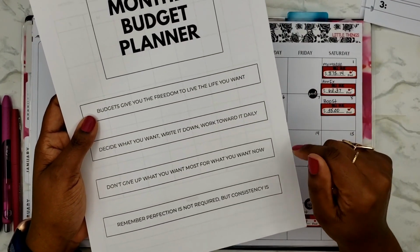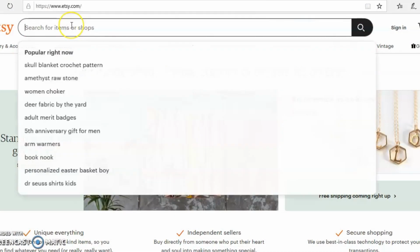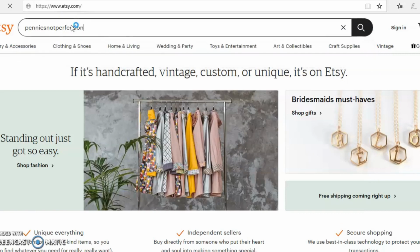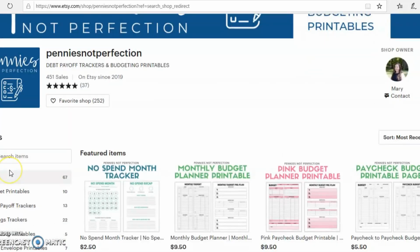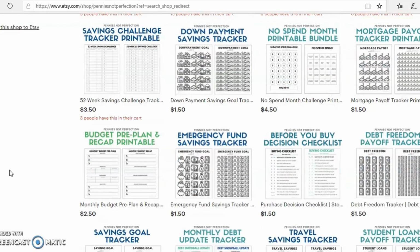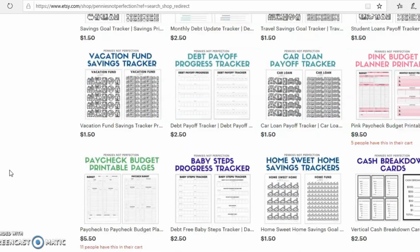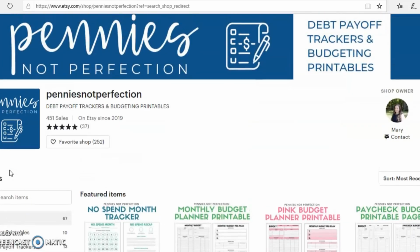This kit comes from Mary at Pennies, Not Perfection. It's an Etsy shop and a YouTube channel. You may know her as Mary from A Merry Life on a Budget. And last year, she started her Etsy shop in 2019. And she has some great things in there, y'all. Of course, I'm going to link her Etsy shop below. But she has trackers for savings, holiday savings, debt payoff. Trackers galore. Monthly budget kits, and so much more. You got to check it out.